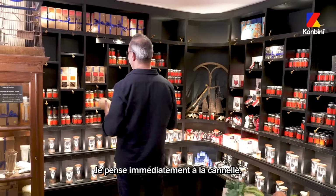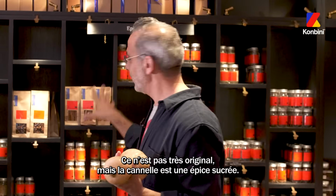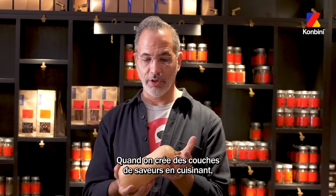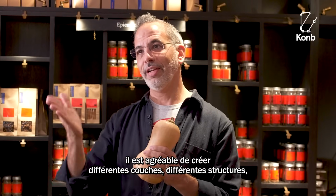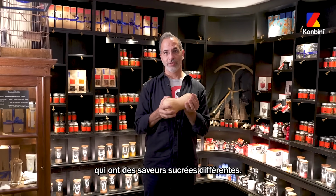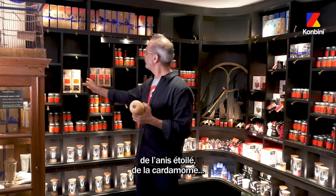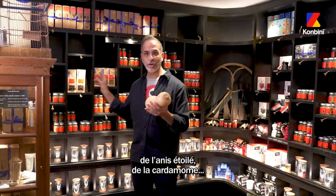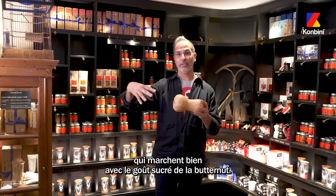So the one thing that immediately sticks to mind is cinnamon. It's not very original, but cinnamon is a sweet spice. And when you create layers of flavor in your food, it's really nice to create different layers or different structures that all have different kinds of sweetness. So you can have brown sugar, you can have cinnamon, you can have some ground star anise, you can have cardamom. All those sweet spices work really well with the natural sweetness of the butternut squash.